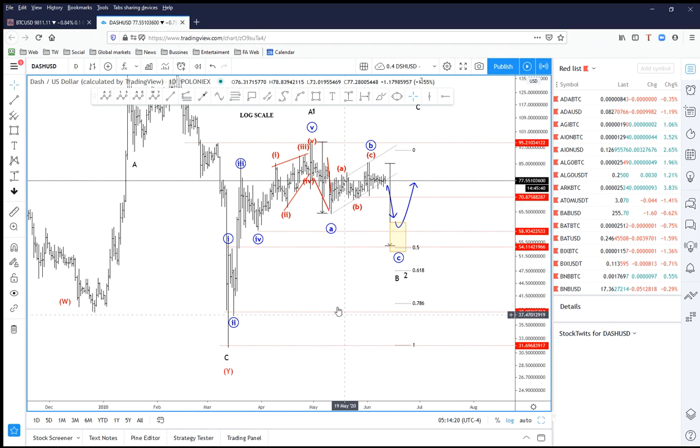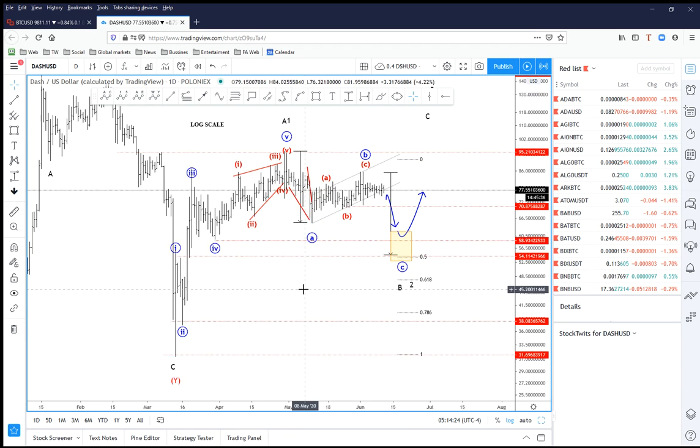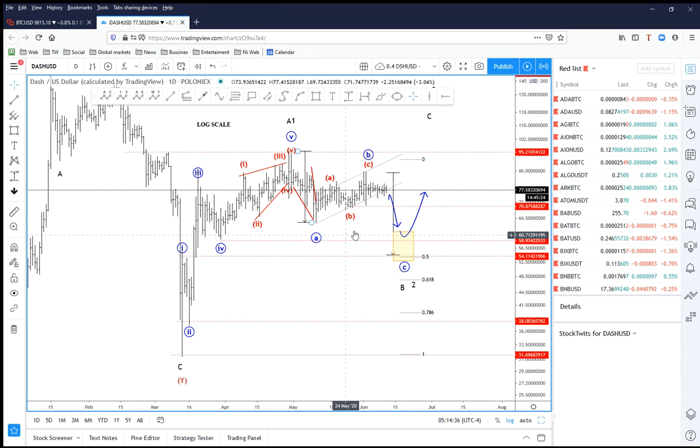Now looking at Dash, I think this one also has a very nice wave count. We have 5 waves up here from the March lows, and now it looks like we are consolidating here. We are just moving slowly in a tight range, but still maybe that's a wave B after this first drop into wave A. So watch out for the second drop.